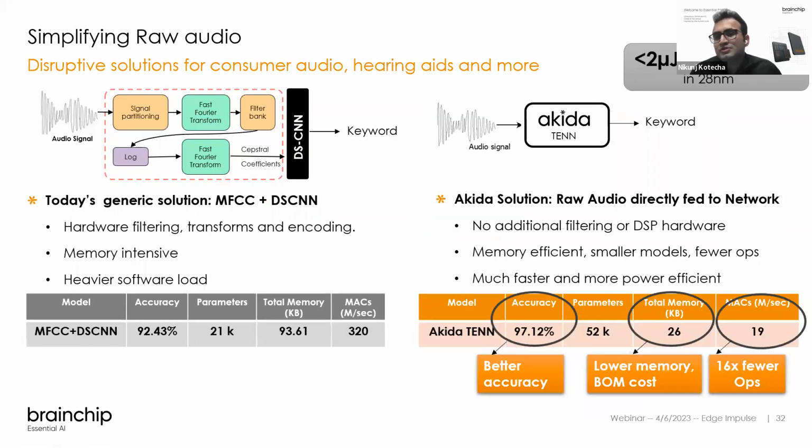So we talked about vision and event-based. To some of you who are from sensor worlds or working with audio domains or working with maybe headsets or some of those kind of devices, this is also huge for you because now we have the ability to process raw audio directly. So if you look at the left-hand side, if you want to do something like a keyword spotting algorithm, today many of you might be generating features. In this case, we're using MFCC. So this transforms one dimension of input into two-dimensional input by generating more features.